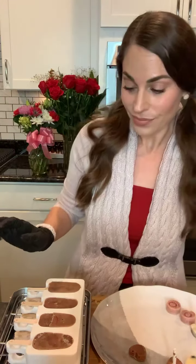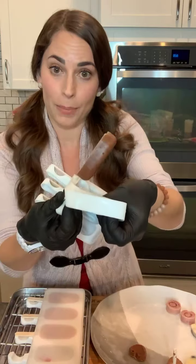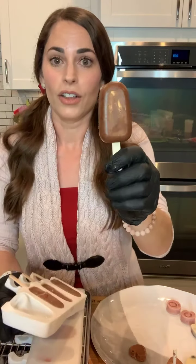the main event. So what you're gonna do is you're just gonna peel this off the top, and then you can just take out one of your popsicles. So what you're gonna do is you're gonna press from the bottom. So press from the bottom, and then you can slide out the popsicle stick. Look at how simple that is. You guys, look at this. Look how cute that is.